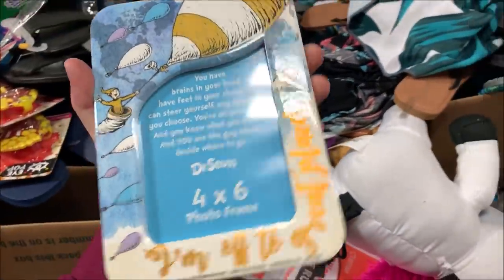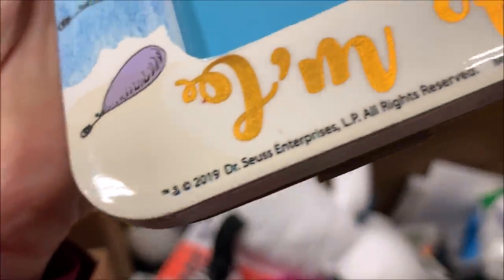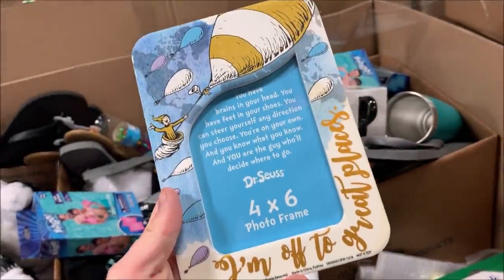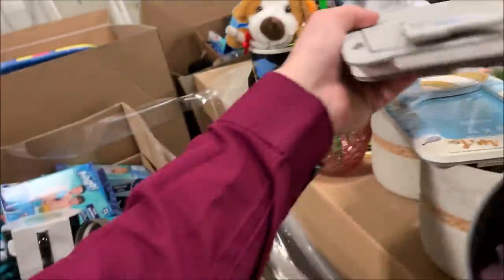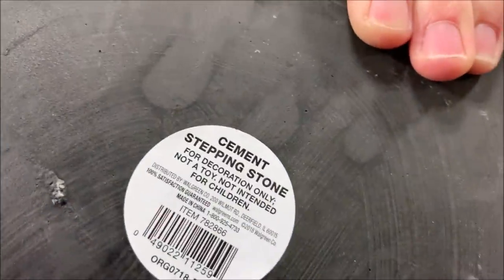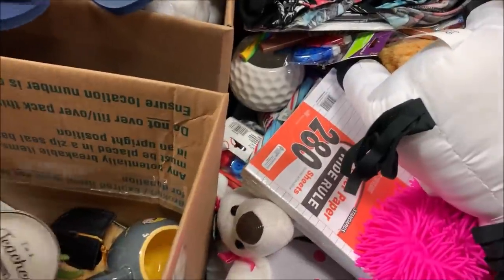We got some picture frames. Oh, Dr. Seuss picture frame of all things. Does that come off? No, apparently that copyright and not a toy and all of that is part of the picture frame. That's odd. Don't know who designed that. Got a few of them here. Decorative stone. Let's see, cement stepping stone. I kind of wish this stuff all had price tags on it so I could see what it's going for.